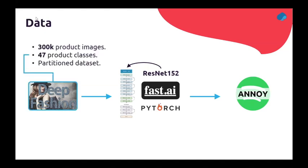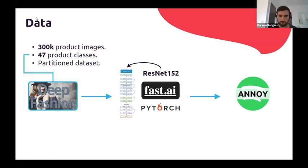So Deep Fashion is a data set that was produced on the back of a publication. So we're quite fortunate that this kind of data set already existed. It consisted of 300,000 product images, and it had a variety of image types. So it had individual product images, modeled images, and also amateur photos. And it consisted of 47 different product classes. So this ensures that not only do we have a variety of image types, we have quite a variety in different classes and different products. And both of these things are really going to help the model to generalize.